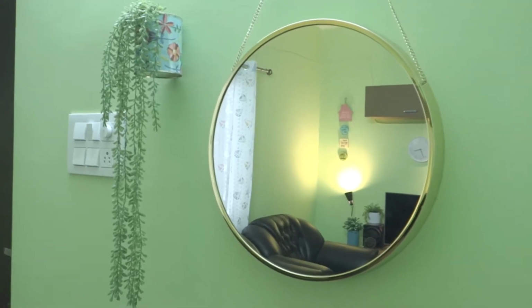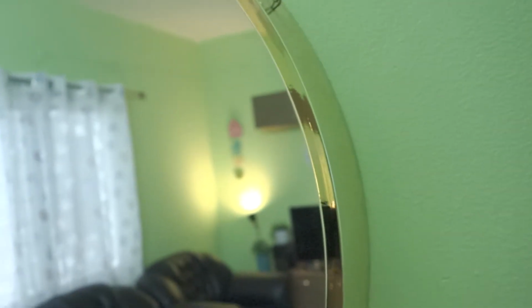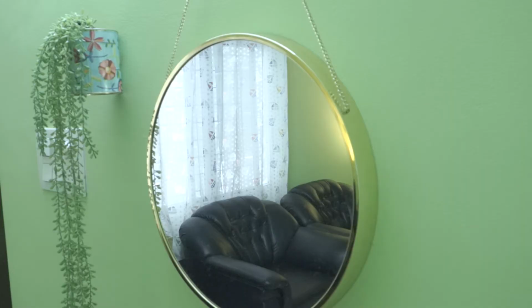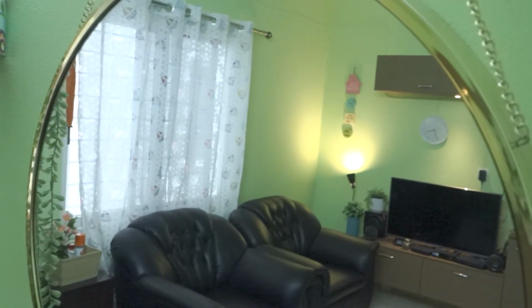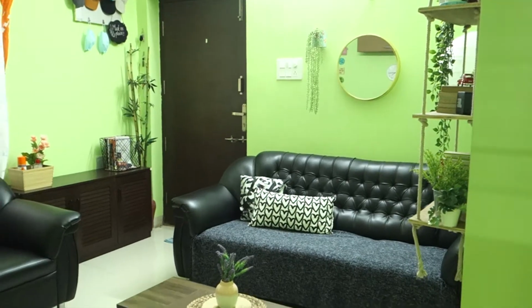Look at that royal gold mirror. This mirror is the focal point in our living room now. This round mirror with a hanging gold chain is adding a touch of glam to our living space. This classic piece looks so elegant and adds a warm feel to the space.